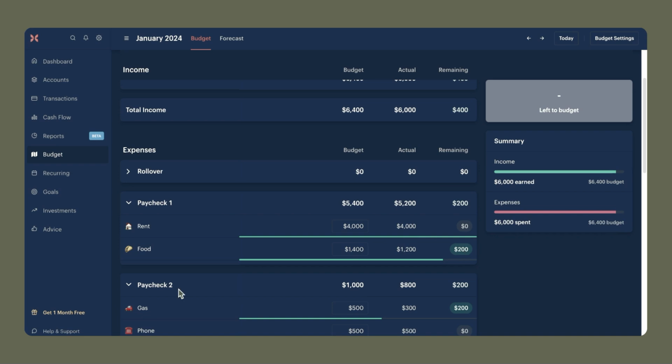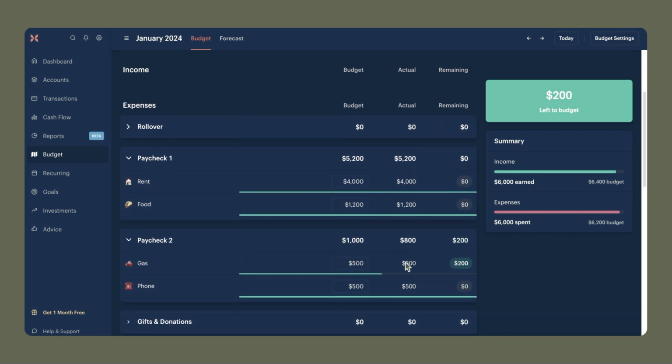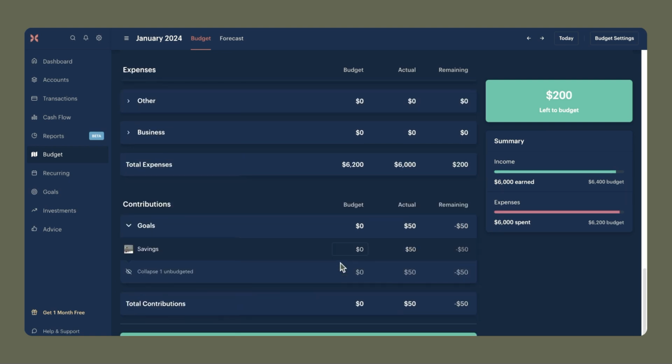So on the day before my next pay cycle begins, which in this case would be the second paycheck, I would just reconcile these line items to make sure they're zero. So I would type in 1,200 to make it match up with the actual. And now we have zeros in this group, so we know we're reconciled. And now we have an extra $200 left over to budget. We can take this $200 and apply it to other goals. So you can either apply it to other expenses you have in paycheck 2, or you can scroll down and maybe assign it to some savings goals.